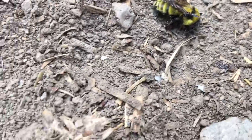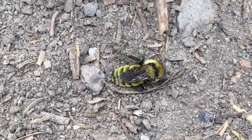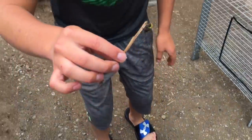Look, the bumblebee? Yeah, it's so cool. Why is it ever dead? It's like, I think it might be dying. Don't poke it. Don't stab it. It's pretty. Oh, it's dying. No. Grab onto it. Don't die. Don't die. Where should we put it?